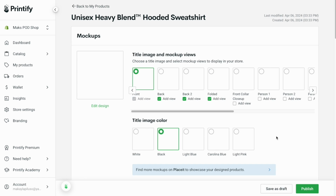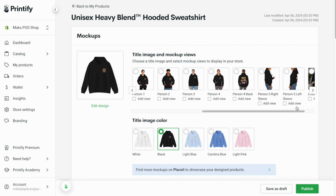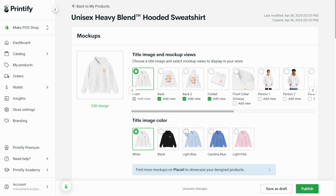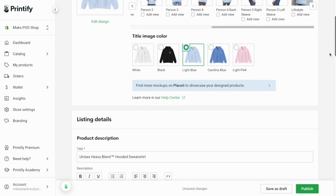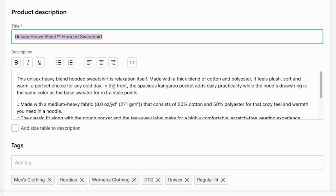And the next thing that I'm going to do is start to upload this onto my Shopify store. As you can see, it's showing all of the different mockups that Printify gives us for every single color, which is really, really great. I'm going to just select one of these here, but it will actually upload all of the color options once it's on my Shopify store. Now I'm going to scroll down to the product description and tags.